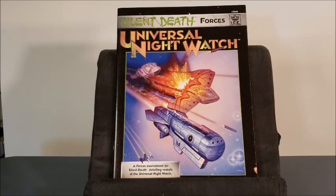So we're going to go ahead and take a look inside the book and see what new stuff this particular edition brought to the table. Again, like all the others, this supplement has some new weapons and a couple of new starship displays and even a couple of new bug displays, which was kind of neat because not only were you getting something to fight the bugs, but you had a couple of new bugs to fight against. So we're going to go ahead and take a look inside the pages.